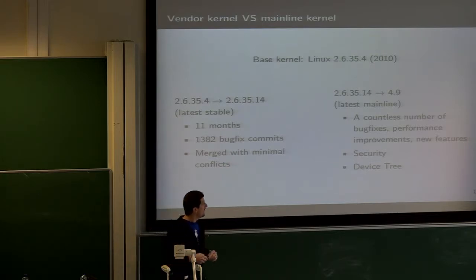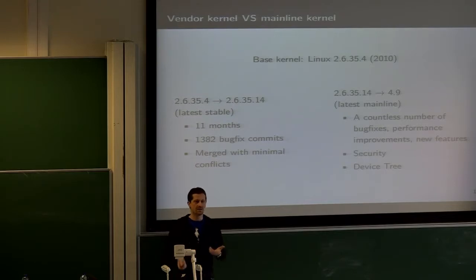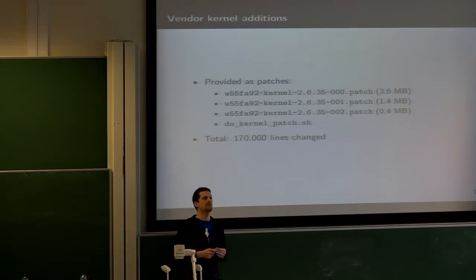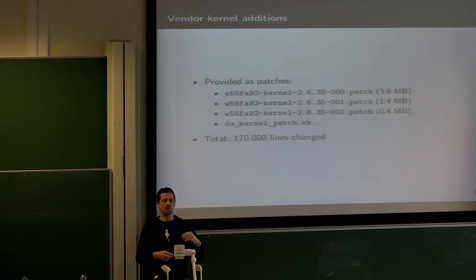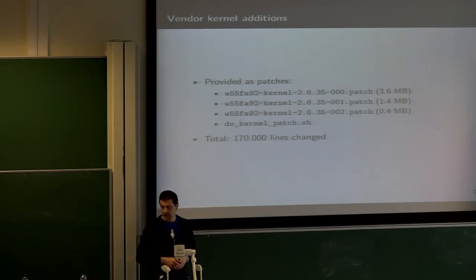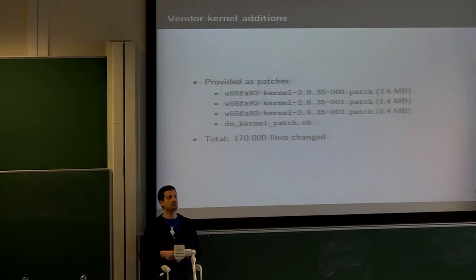Also, you don't have device tree, so this means you have the board file mess, which works, but it's a bit annoying to work with. The additions to the kernel are provided by the vendor as a set of patch files. They are huge files, there is no atomic commit or anything like that. The first one is 3.6 megabytes. So it's a lot of stuff. You just pull them in and hope it works. You cannot see exactly why each thing has been done, the details, and so on. The amount of changes is 170,000 lines, which perhaps is a reasonable amount for a new system on chip.